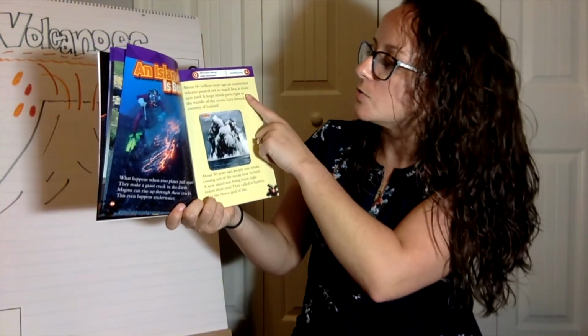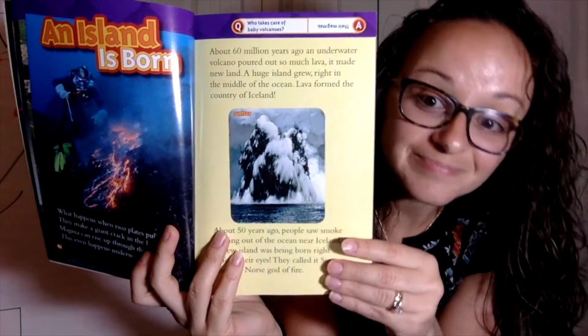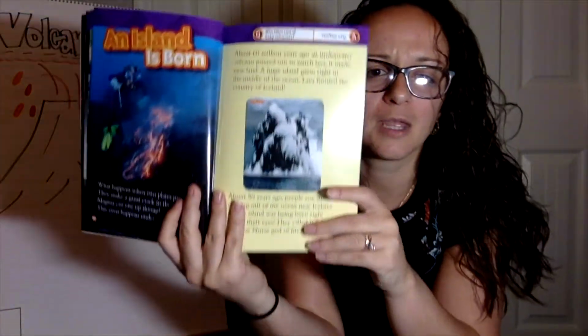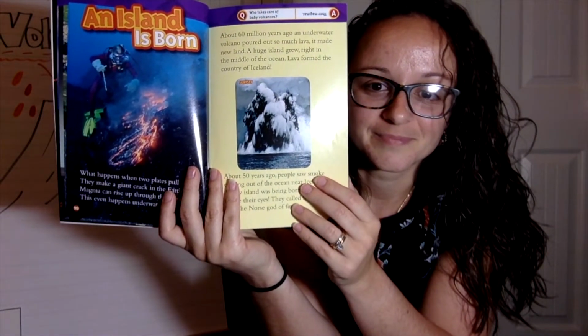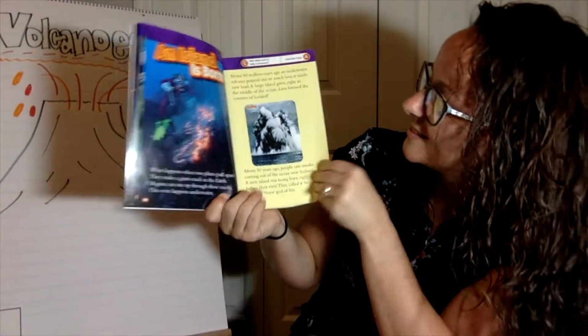They called it Surtsey, after the Norse god of fire. So up here it says, who takes care of baby volcanoes? They're magmas. So volcanoes form islands. Can anybody think of an island that's part of the United States that formed from a volcano? We're going to talk about that later.